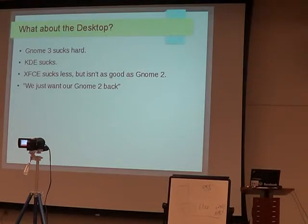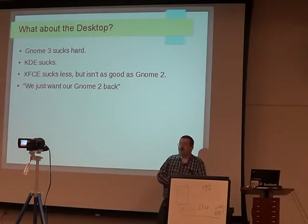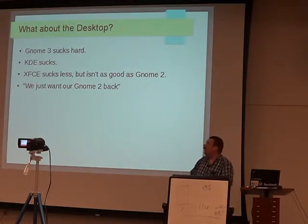KDE, the big problem with KDE is it takes configurability to an extreme. When you're running a business desktop, right? You want people to be able to have a little bit of fun with their desktop and customize it, but you don't want them to spend all day diddling around with 50 bazillion different icon themes and everything else. Plus the big problem was that we'd been running GNOME 2 for a long time. So switching to KDE, everybody's going to sit there and go, oh, it looks different, I don't want to do it. We took a look at XFCE, we liked it, but it wasn't good old GNOME 2, right? We just liked GNOME 2. Everybody knew it, it worked, you could fire it up, you could get it going, and we just wanted GNOME 2, that was all we wanted.